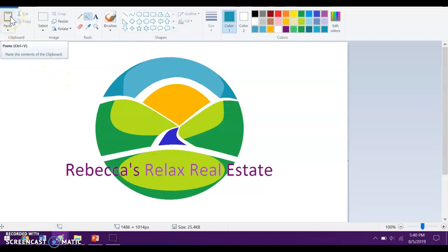The reason I really liked this was because the blues and greens, I call them mood colors. They're just relaxing, and I like the circle. That's a really good shape to me for what I'm going for here. And it's just simple, to the point.